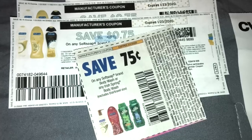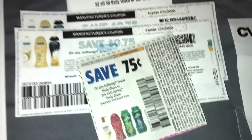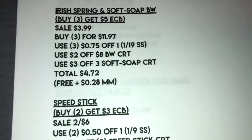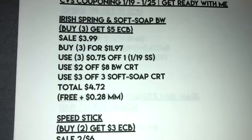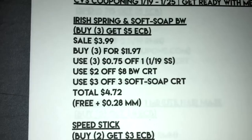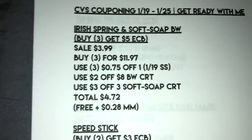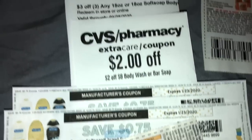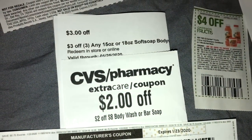So here goes the 75-cent off 1 coupon from our 119 Smart Source. I'm just going to use 1 of them and 2 of the printables on softsoap.com. So I have a 2 for $8 body wash CRT as well as a $3 off 3 soft soap CRT. So the total works out to $4.72, but you're going to get back a $5 extra buck. So this works out to be free plus a 28-cent moneymaker. So there goes that 2 for $8 body wash CRT, as well as the 3 for $3 any 15-ounce or 18-ounce soft soap body wash.